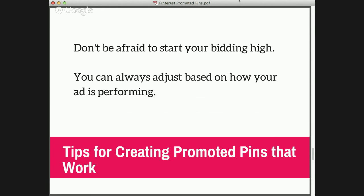So you can always adjust this based on how your ads are performing. So like everything, I just recommend checking in on it at least once a day, just seeing how it's doing. And if you need to make any changes, you can make those changes. And if not, your ad's good. Just let it keep running.